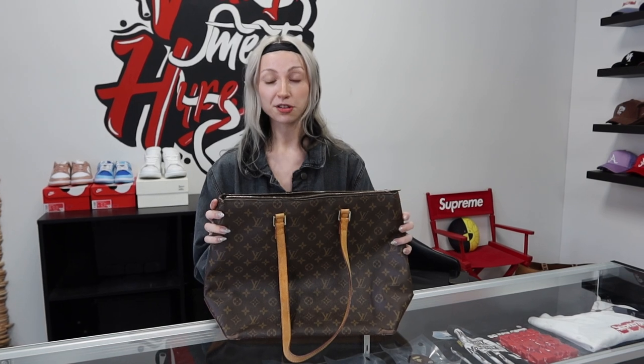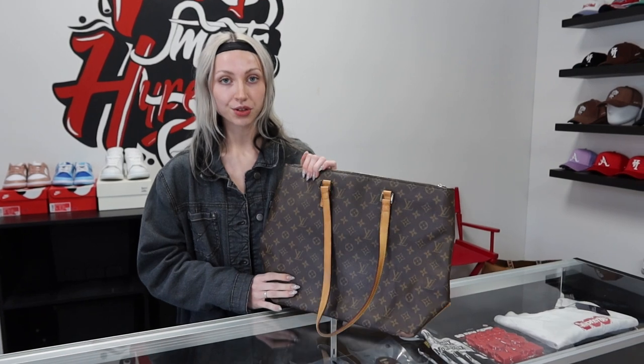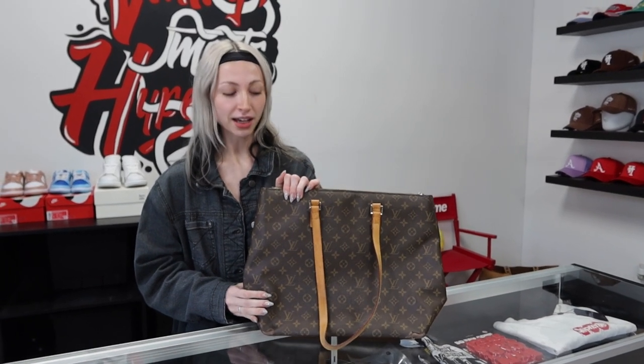Online, you can look up specific date codes for Louis Vuitton, and this date code signifies that this bag was manufactured in France in 2007. That checks out with the bag and where it was manufactured. It does say that it was manufactured in France on the inside. So this is the Louis Vuitton Cabas Mezzo bag, and I also did the measurements of the bag. The measurements check out completely with authentic measurements.